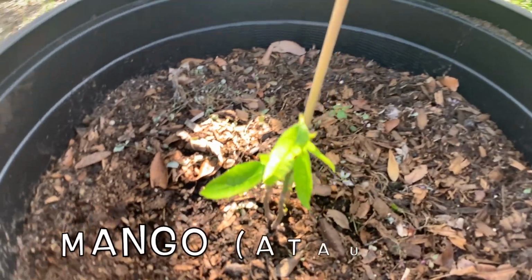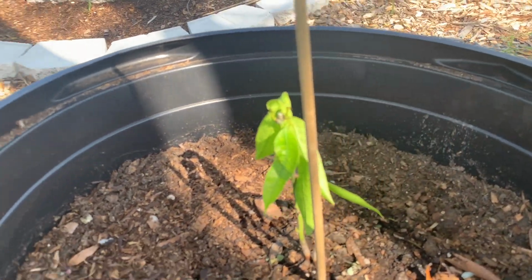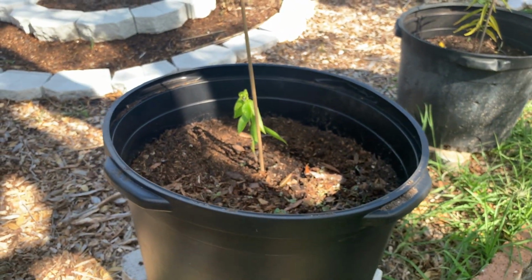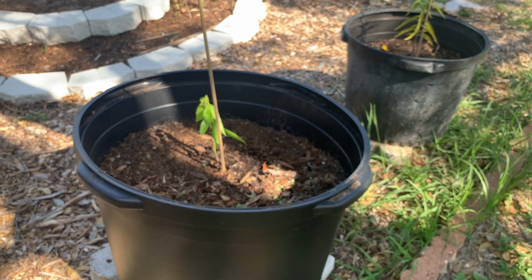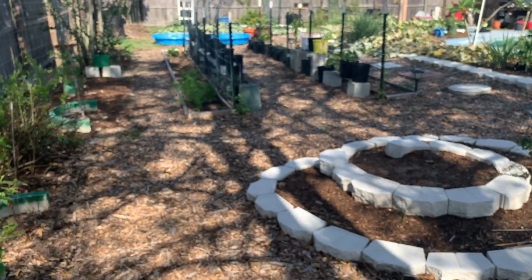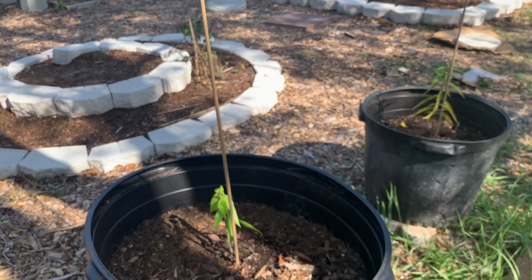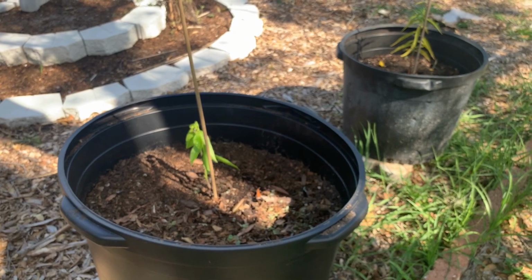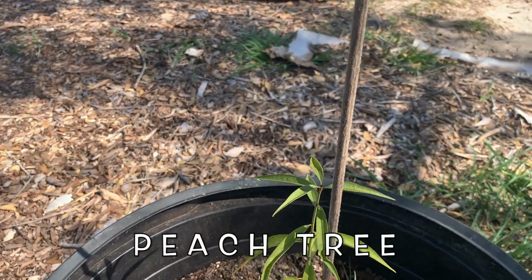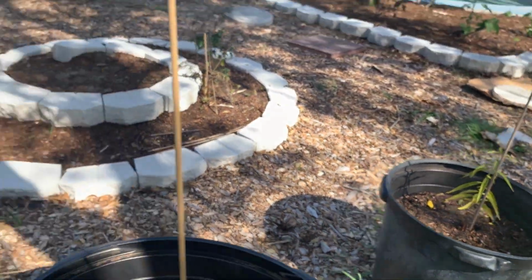This is one of our mango trees that I've grown from seed. This is less than a year old, and I have it in one of these very large 25-gallon pots. We'll probably spend the rest of its life in here because I am somewhat limited on space, and I think this is a good way to contain their size. This is a Georgia peach. I'm not sure the exact type. That's one of 2 or 3 that we'll be planting.